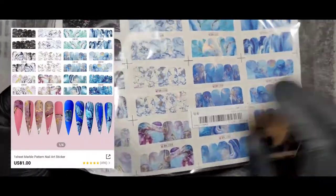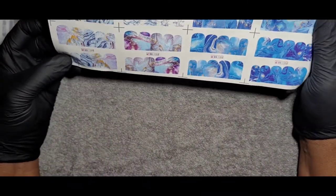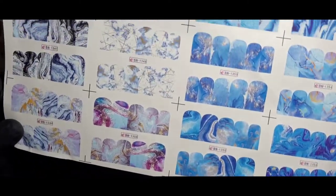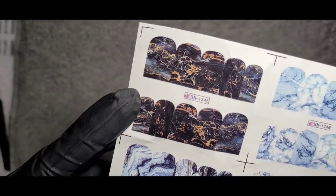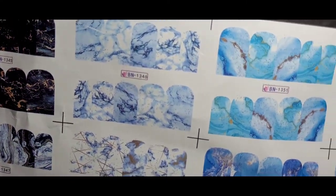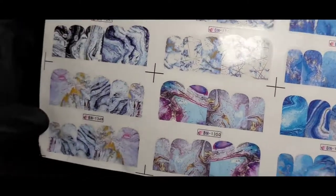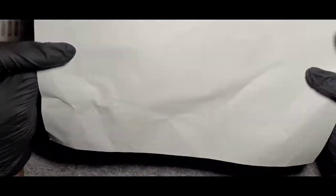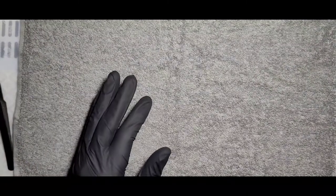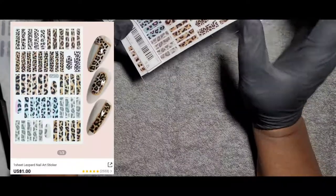Next, we got some water decals. Okay. And these are some marble water decals. This is beautiful. And this comes from SHEIN. It's all on one sheet. Moving on. Okay, and we got some animal print stickers here.